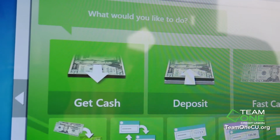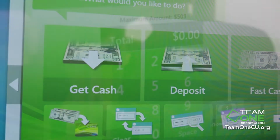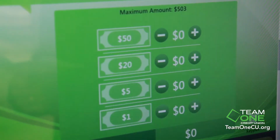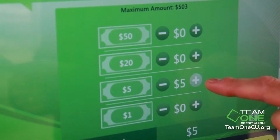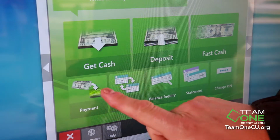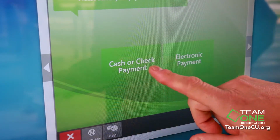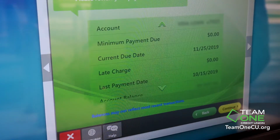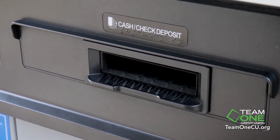For cash withdrawals, choose Get Cash, choose the share, and enter the dollar amount. You can also customize your bills. To make your loan payment using cash or checks, simply choose the payment button, choose cash or check payment, choose the loan you'd like to make a payment on, and insert the cash.